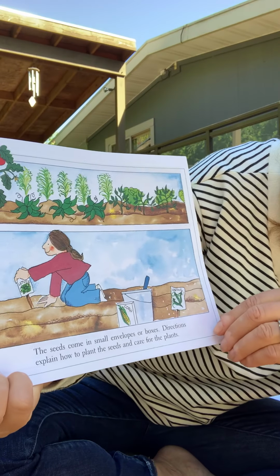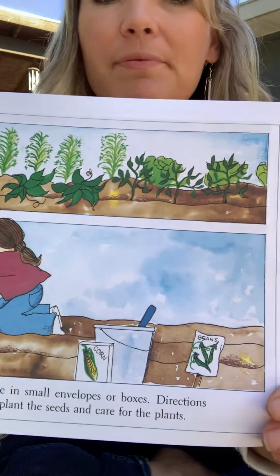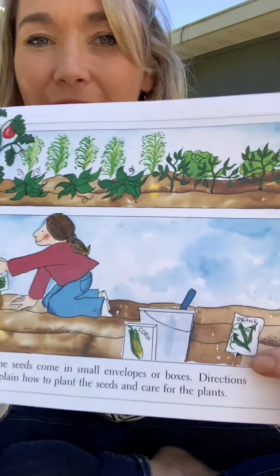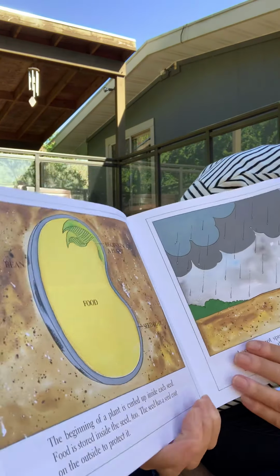The seeds come in small envelopes or boxes. Directions explain how to plant the seeds and how to care for the plants. Thumbs up if you have some little seed envelopes. Yeah? The beginning of a plant is curled up inside each seed.